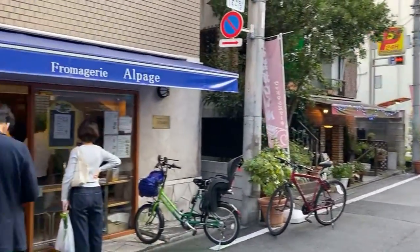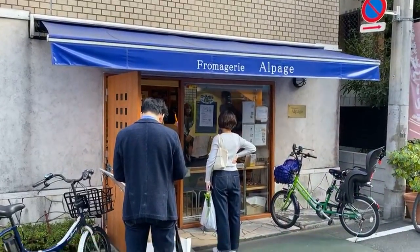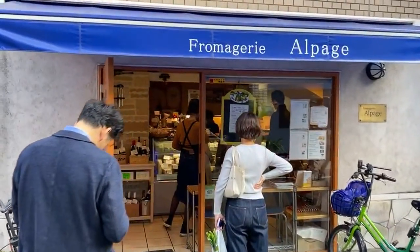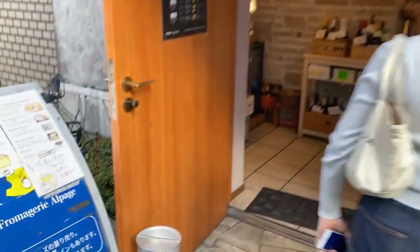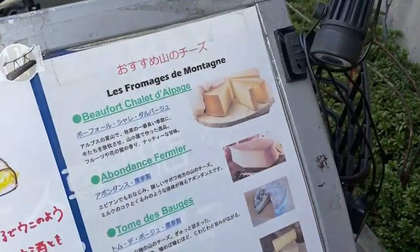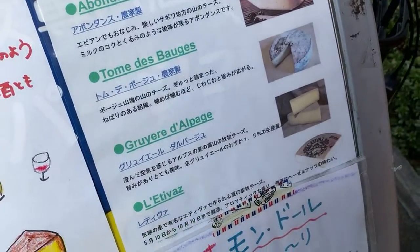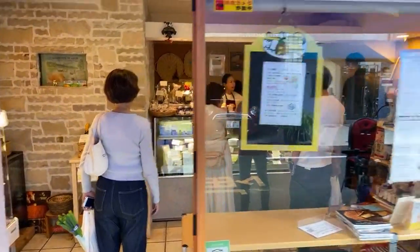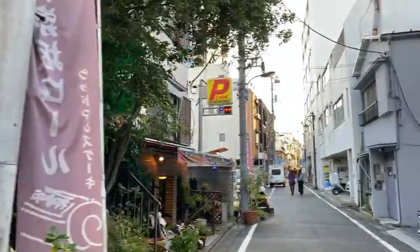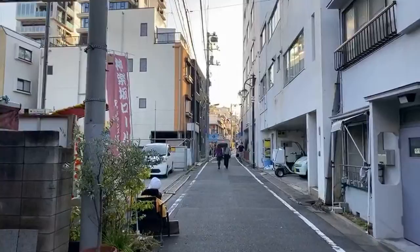Excuse me. Check out this little bakery as well. Fromagerie Alpaghe. Cheese. A little cheesery. Let's see what they got on offer. Oh, it smells like cheese. That's a good sign if it smells like cheese. I've never seen a lot of these cheeses before. It's like a real mix of cheeses. Oh man, only in Kagurazaka. Only in Kagurazaka. Seriously. All right, let's get back to the main street, get some street food.